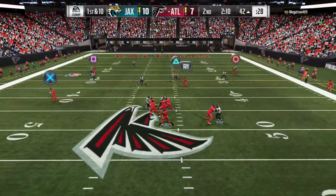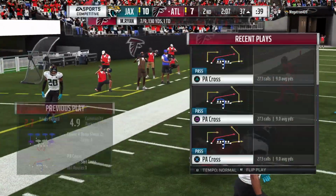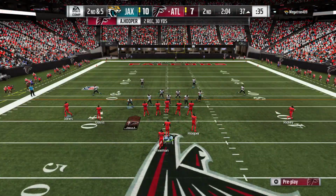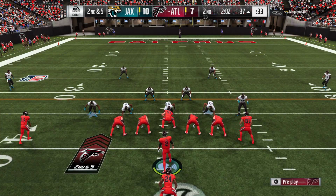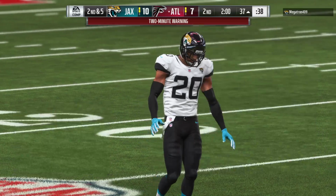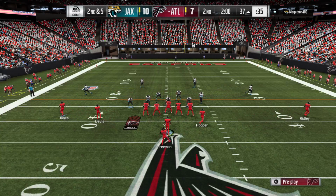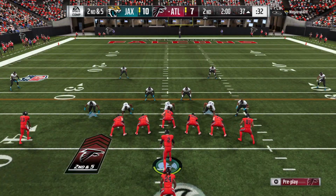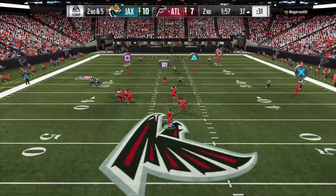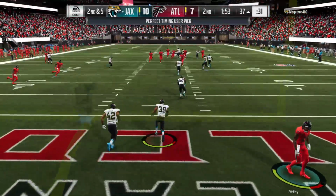On first down, Ryan. And finding the tight end, Hooper. 5 yards on the catch there, brings up 2nd down. Go, 21. Throw again. He's going to fire one deep over the middle. And this is going to be intercepted.